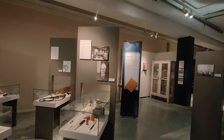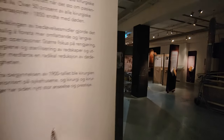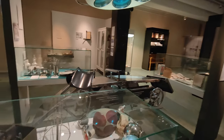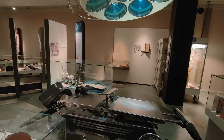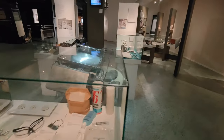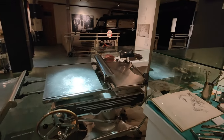So this little section here, we've got lots of history of medicine and treatments and hospitals and things like that. If there's any English translations, I'll let you know. But I mean, some of these devices look horrific. Glad I wasn't alive going through hospital treatment 200 years ago, I'll put it that way. A little more modern there. We've got a very pleasant looking bench.